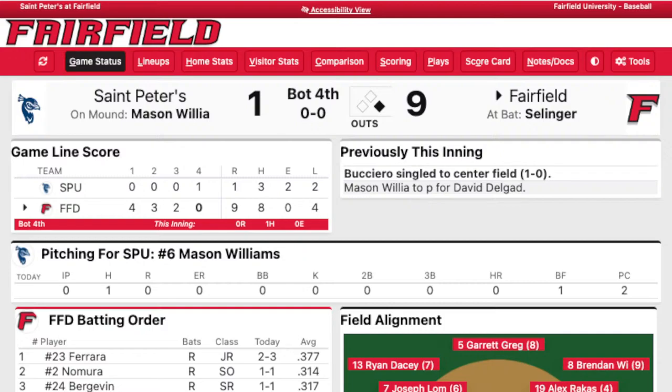But, yeah, Williams, the freshman, so far this season has actually started a few games, but hasn't gone longer than 5 innings. So maybe they'll give him a chance today to kind of stick this one out, as the Peacocks have switched out a few pitchers, this being the fourth of the game already.